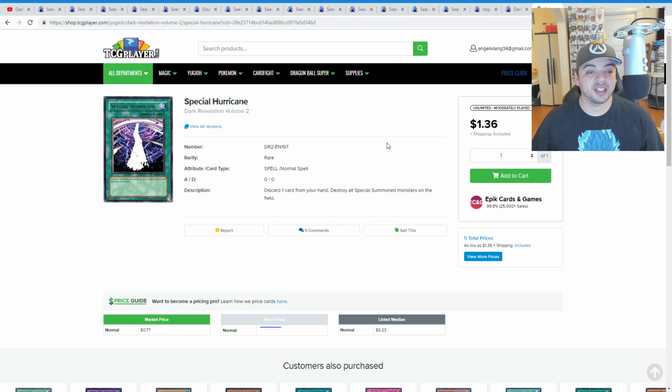I don't agree with this. I think this is a bad card. If it was quick play, maybe it would have some viability. But for the most part, it's a bad card. I don't agree with this at all.